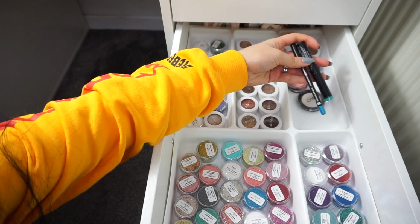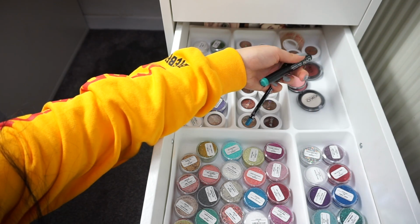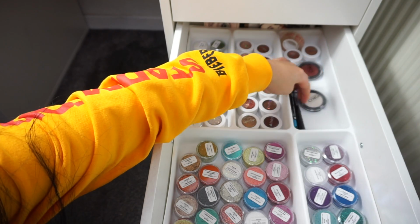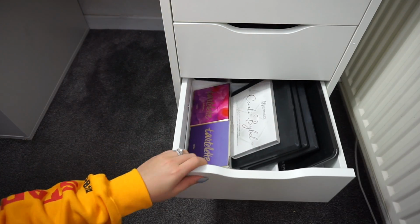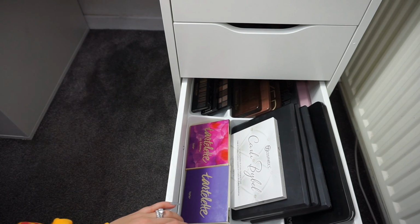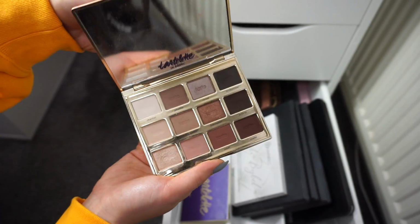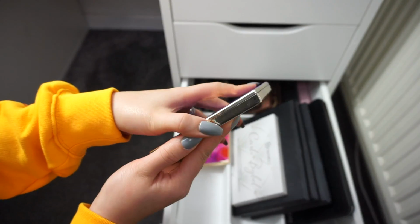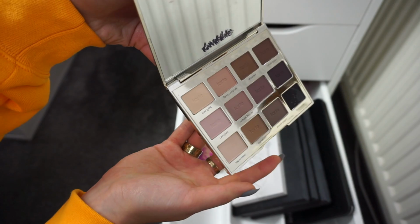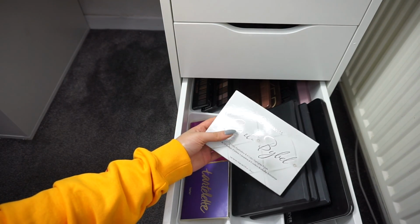Then over here I have a few colored eyeliners. So I have one that's from Tubi and the other one is from NYX. Then I also have single eyeshadows from Kiko. We're almost there. In here I have all of my eyeshadow palettes. So I have the Tartelette in Bloom palette, which looks like this. And then I have the regular original Tartelette palette. Then I have the BH Cosmetics featuring Carly Bible palette.